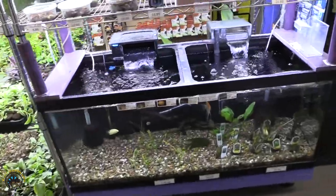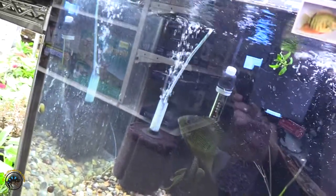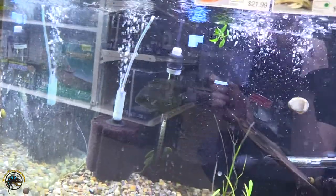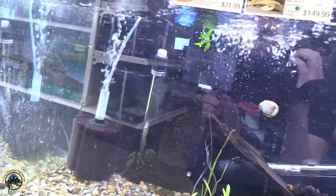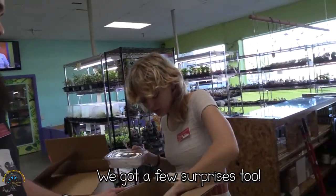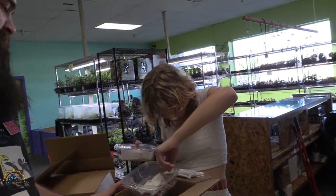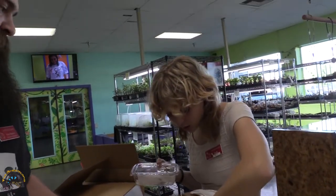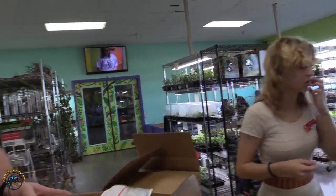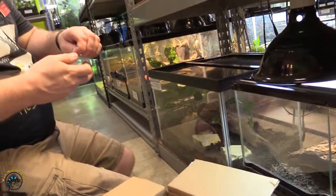All right, Eric had to point out this gigantic green severum we got in. Wow, I didn't know that's what they looked like when they got big. So pretty. But you're gonna hide? Come back. Got big orange eyes too. Yeah. Look at Bella's reaction. Love it. Goodness, we haven't had ones this big.